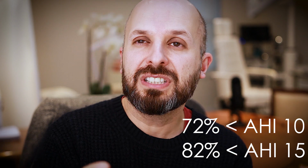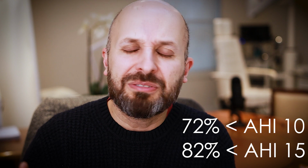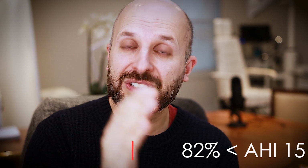I quite like using those numbers because it fits into the real world a little bit more, rather than using how much your AHI is reduced by, or the sher criteria, which I don't really like. But if you set hard limits, how many people got below this level, how many people got below this level, I think that is quite useful.